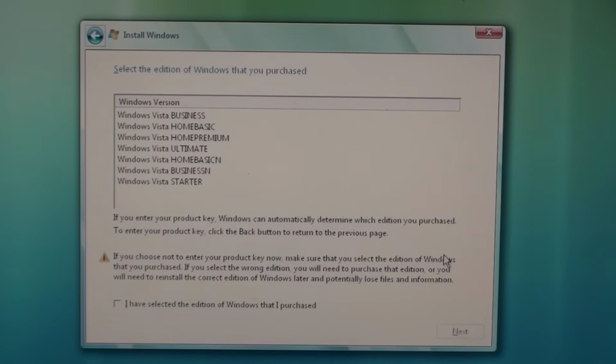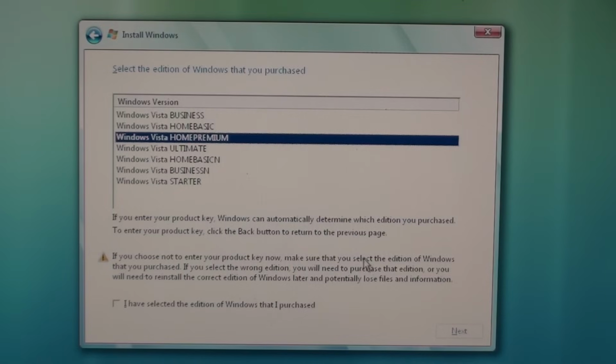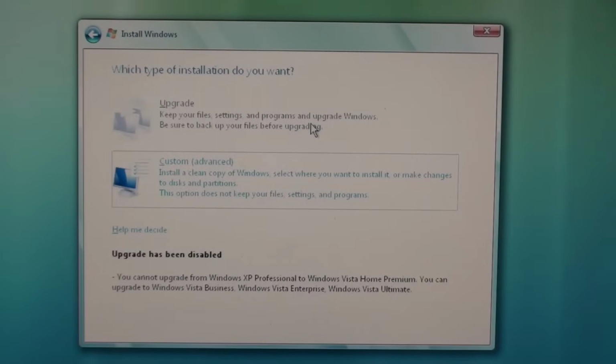Like F.E.A.R. Combat. Okay, so what I'm about to do is technically impossible. Going from XP Pro to Home Premium is technically a downgrade of version according to Microsoft. So this may not work. It may just disable the ability for me to do an upgrade. And now we wait, of course. You cannot upgrade from Windows XP Professional to Windows Vista Home Premium. You can upgrade to Windows Vista Business, Windows Vista Enterprise, and Windows Vista Ultimate. So if I do Ultimate, it would technically work, but then I wouldn't be able to go to Windows 8.